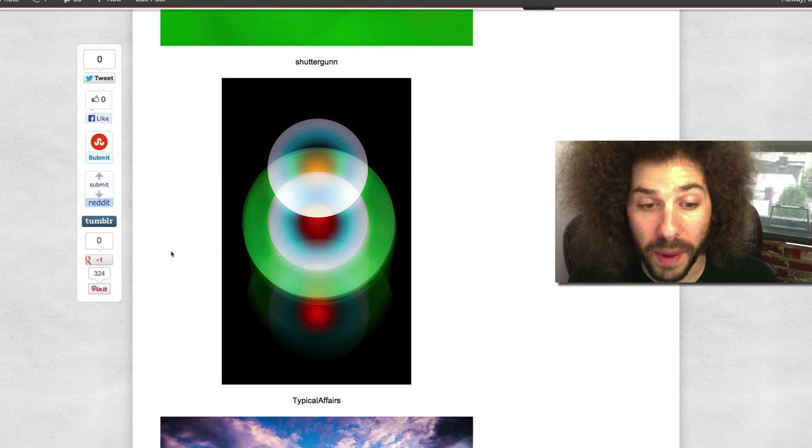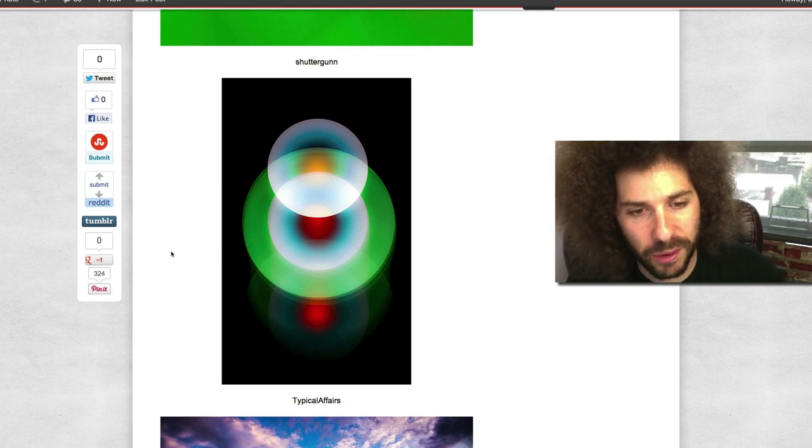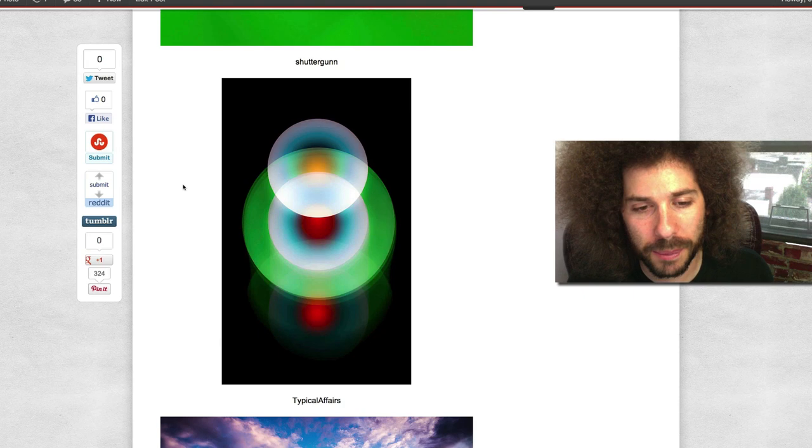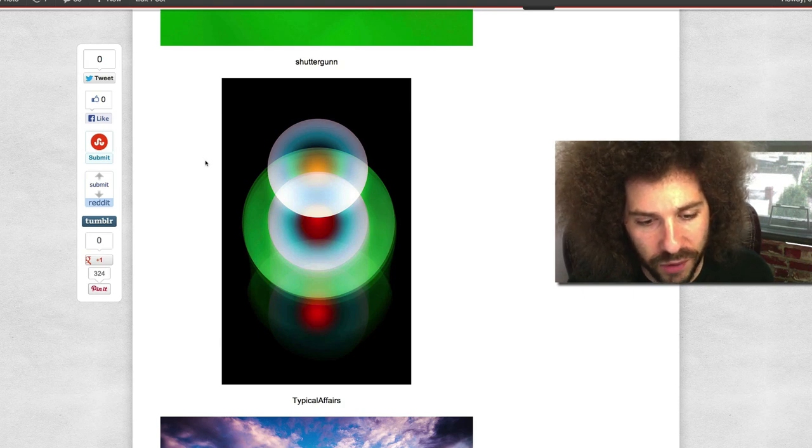Then we got Shutter Gun. One of my favorite ones from this is this type of image. I don't know how they created it, but it is a photograph. I love the intertwining circles. Looks fantastic. Feels good. Really plays into the vibrant colors because these are vibrant as well.